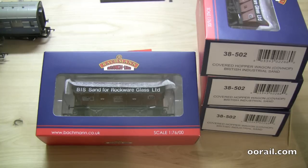These COVHOPs are a CHP code, so they're designed for carrying sand. But there's a wide variety of COVHOPs that were out there with different codes for various different purposes. So what we're going to do today is show you one of them, take it out of the box and give you a quick look at it.